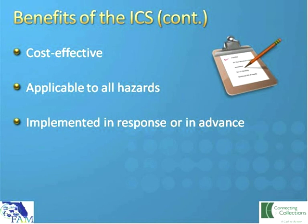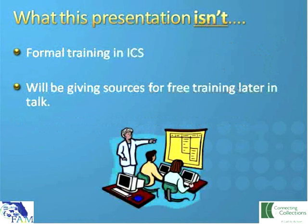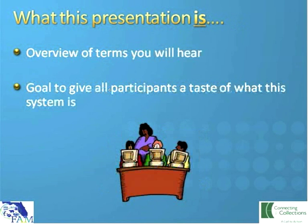So I've kind of babbled on now about the benefits of ICS. I also want to talk a little bit about what this presentation is. ICS is a very involved system, so this is not going to be a formalized training in ICS. We don't have time to do that here. ICS training can take anywhere from an hour or hour and a half of online training to multi-day courses, of which I have taken, and they are very good and very intensive. So we're not going to be doing that today. I'm basically going to be getting sources for free training and giving everyone a good familiarization with the terminology used. So again, what you're going to hear is an overview of terms, with a goal to give everyone a taste of what this nationally used system is.